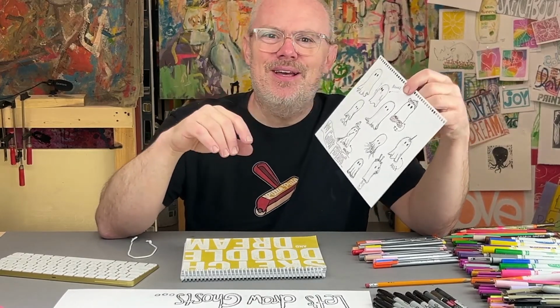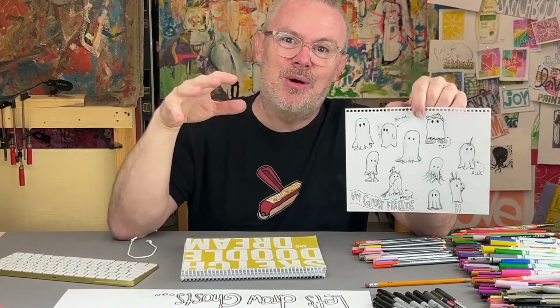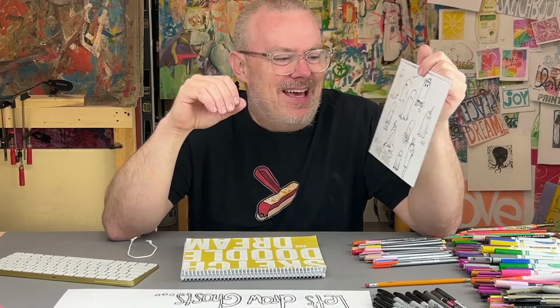Here in the shop, I make ghost prints, like ghosts, actually ghosts, not ghost prints. If you're familiar with the shop, you know what a ghost print is. That's a long story, I'll tell you later. But I make ghosts, and I name them. I give them kind of cool, quirky names, like this one.